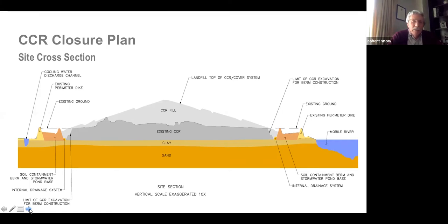One thing to note is that this cross section includes a vertical scale exaggeration of 10 times, so it makes the slopes look quite a bit steeper than what they actually are. Some of the later cross sections we'll show are more natural scale, so it gives a better illustration of what things look like.